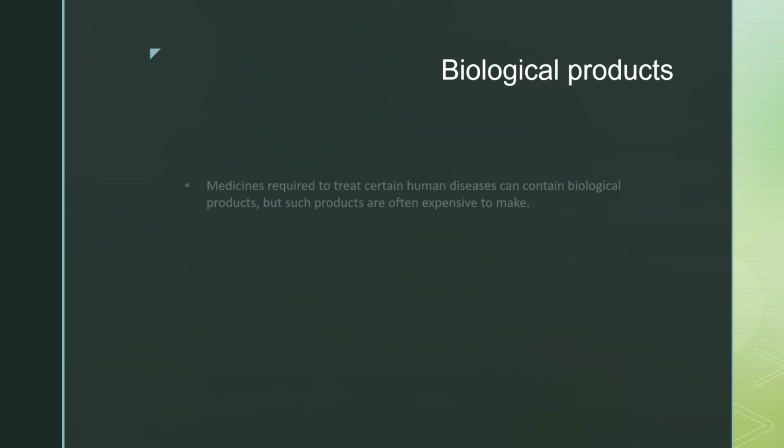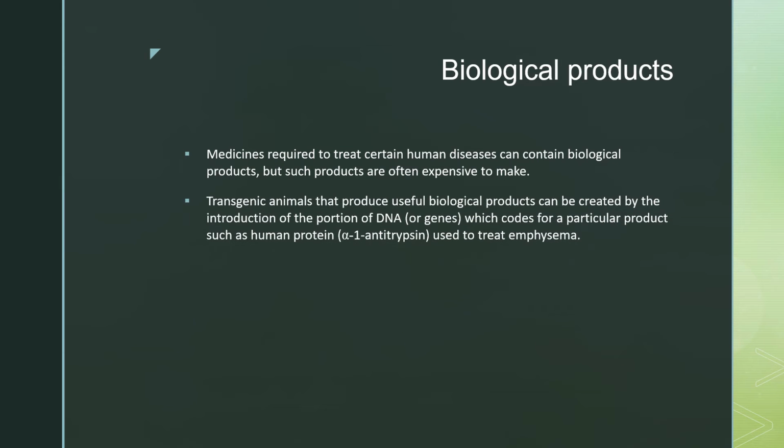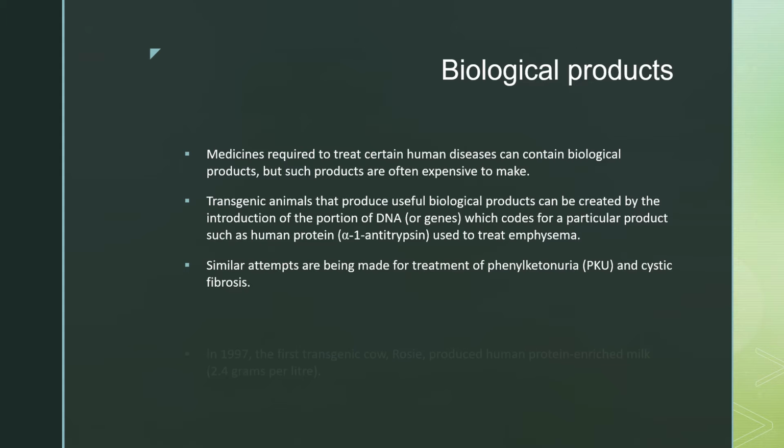Medicines required to treat human diseases can contain biological products, but such products are often expensive to make. Transgenic animals that produce useful biological products can be created by the introduction of the portion of DNA or genes which encodes for a particular product, such as human protein like alpha 1 antitrypsin used to treat emphysema. Similar attempts are being made for treatment of phenylketonuria and cystic fibrosis.